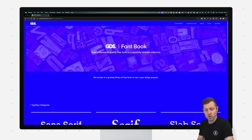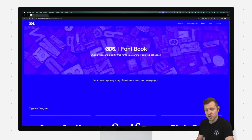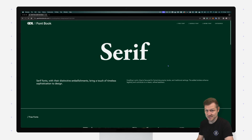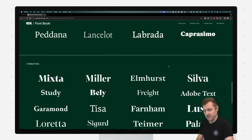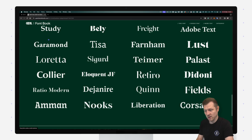So if you're working on a project and you have a type of font you want to use in mind, you can just jump into the GDS Font Book, click on a category and get some easy and fast inspiration. Whether you're looking for something elegant, bold or quirky, we've got you covered. No more hunting through endless websites, it's all here in one place.